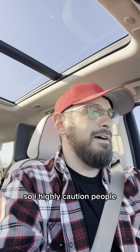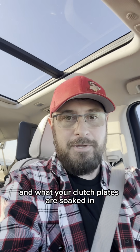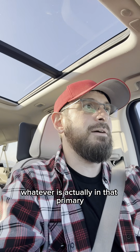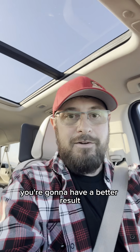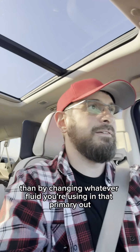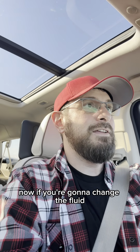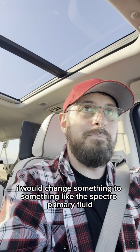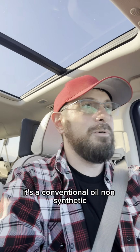So I highly caution people: whatever you're currently using, whatever fluid is actually in that primary and what your clutch plates are soaked in, keep using that. You're going to have a better result than by changing whatever fluid you're using in that primary out, almost always, across the board. Now, if you're going to change the fluid, then I would change to something like the Spectro primary fluid. It's like an 85 weight mineral based oil. It's a conventional oil, non-synthetic.